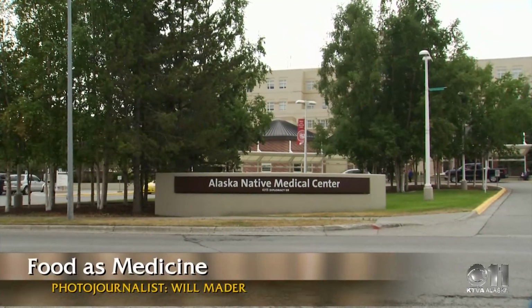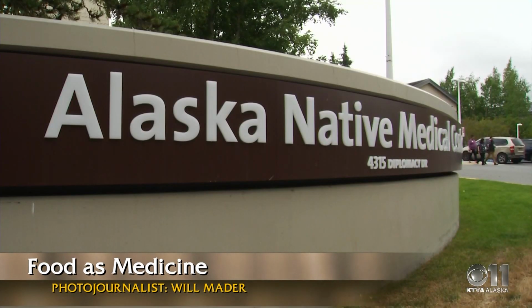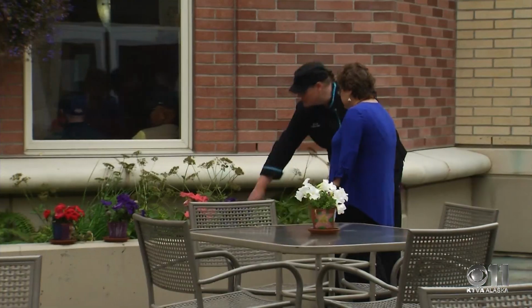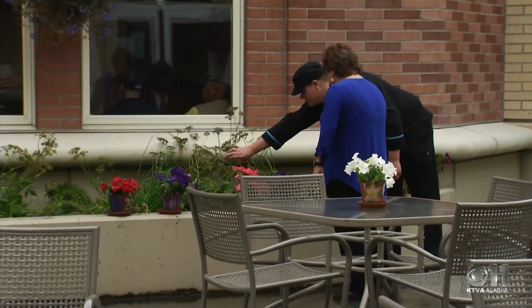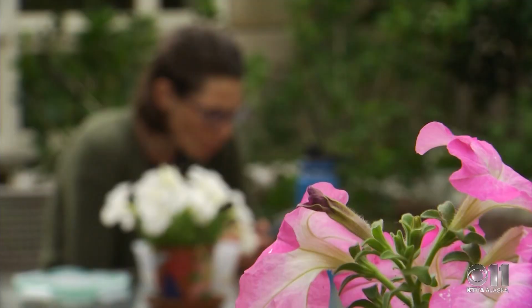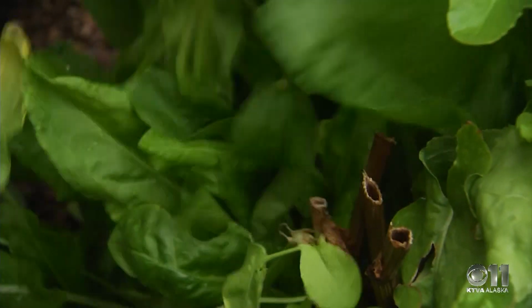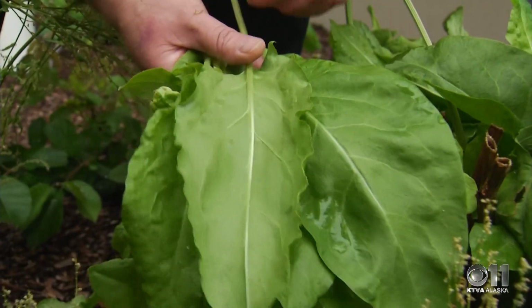Many of the patients who come to this hospital live hundreds of miles from Anchorage, from communities with different foods and different cultures. Here's some Tundra tea. Oh, I love that Tundra tea. But chances are, no matter where you're from, you can find something here to make you feel at home and feel better. Amy Foote oversees the food here at the hospital.